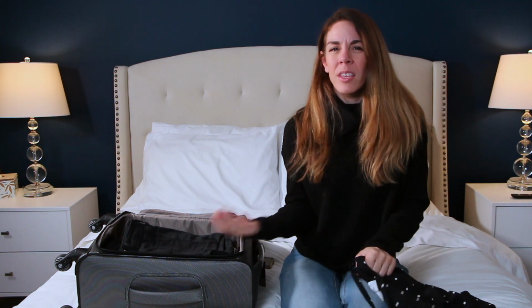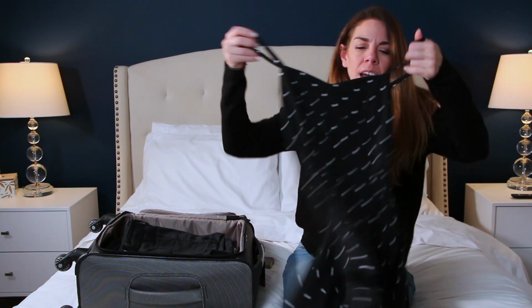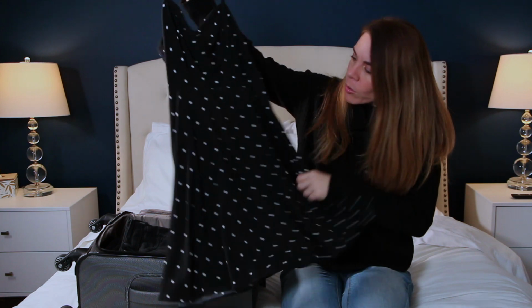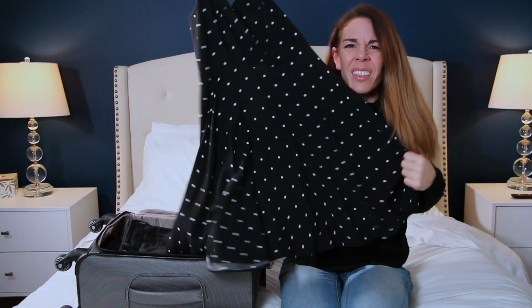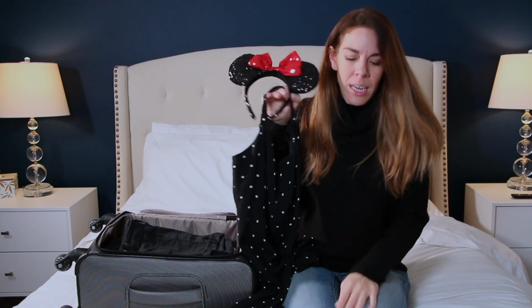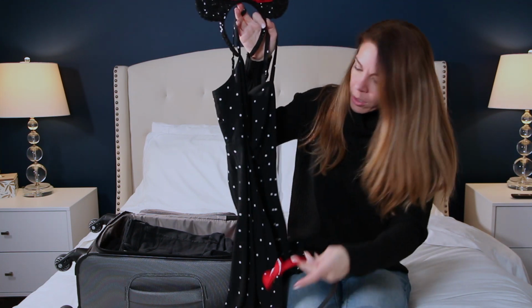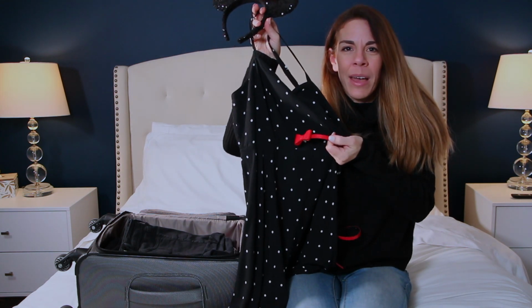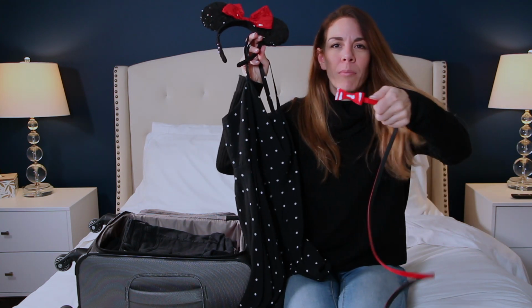Now when you're at Walt Disney, you don't really have to dress up to go to the restaurant. Everything is pretty casual there. But I still do like to bring a little dress like this. I found this cute little polka dot dress. I think I got this at Old Navy, and I like to pair it up with my Mickey ears. And I have this cute little belt that I bought on Amazon. Kind of looks like a little Minnie Mouse belt. It has a little red bow on the end.